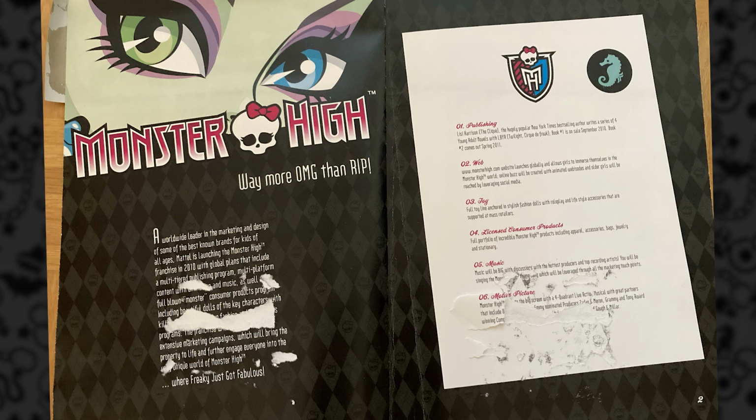Anyways, let's start. As you can tell, the first 2 pages are fucked up for some goddamn reason. I don't know. It's just one of those things where glue randomly gets between pages and then rips the shit up like it's nothing. So that's what happened here. Let's look at the first page.